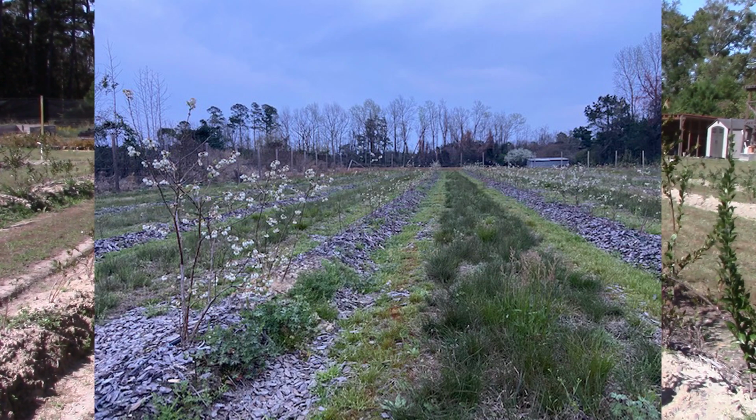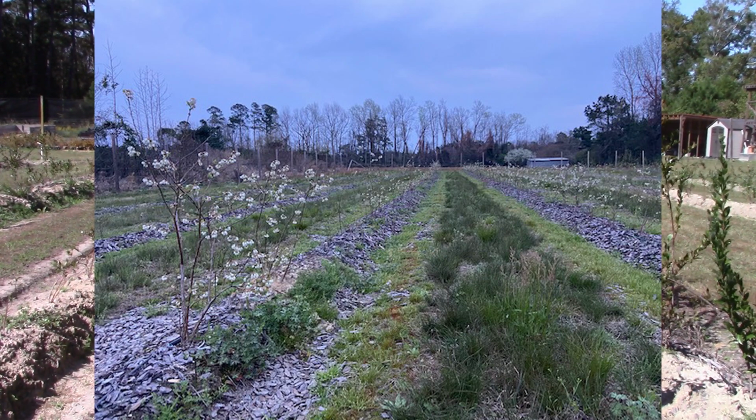Now, most of the flowers that we see are going to be white in color, but I've actually got a few varieties that produce pink flowers. And one of the most important things that can happen at this time when those flowers start to come about is they've got to be pollinated. And if that doesn't happen, well, guess what? We're not going to have blueberries.